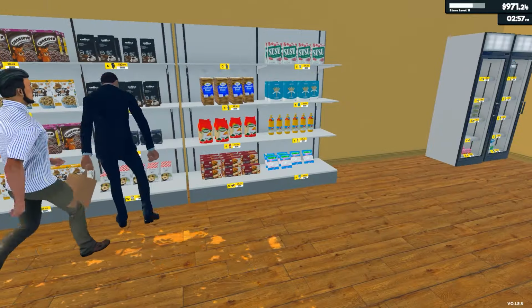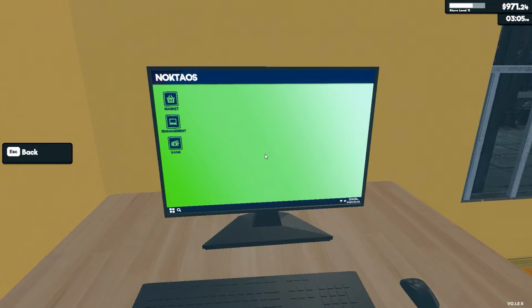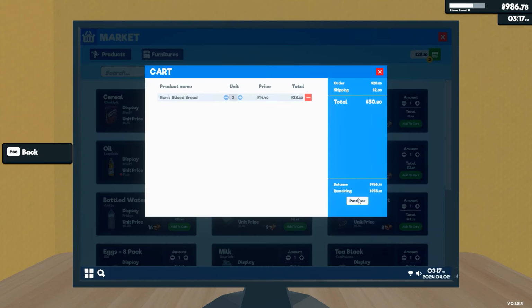I'm getting cleaned out on bread here, but that's fine. I can take some time to go and reorder some bread while I'm standing here. And my man is doing all the important work. I may as well just get two. It's not like I'm not going to use it at some point.